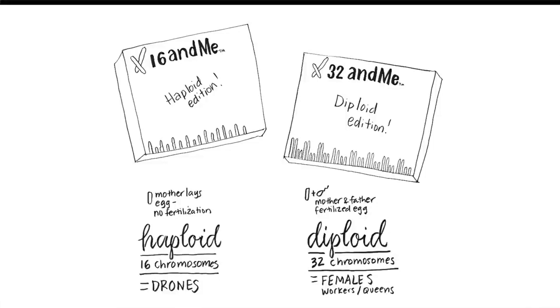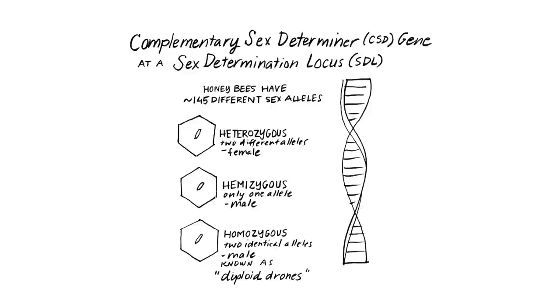In humans, we have sex chromosomes, right? We have the X and the Y, and how they come together determines the sex. And honeybees, it's a little bit different. Instead of a specific sex chromosome, it's a sex determiner gene at a sex determiner locus. And at this locus, there are alleles. And honeybees have probably up to 145 different sex alleles.